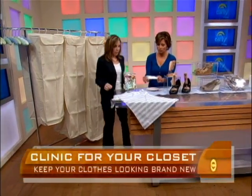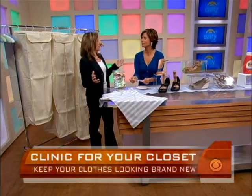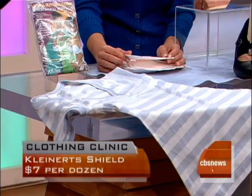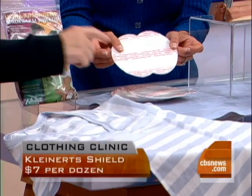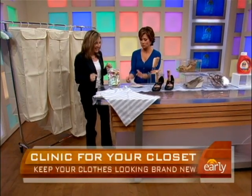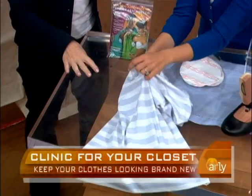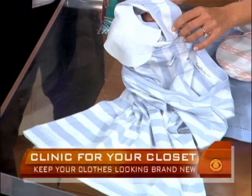You tested these for preventing underarm stains? That's right. Underarm stains. That's another really bad thing that can happen to your clothing. And they're caused by the acids and the salts and the alcohol and the deodorant mixing together with your sweat. One way to prevent them is to use these Kleinert's shields. In a pinch, you could also use a mini pad, of course. Oh, good tip. So you stick this on the shirt in here, and it won't even show. No, absolutely not. It'll prevent them, especially if you're wearing some really nice shirt, like a silk blouse, and you don't want it to get messed up.